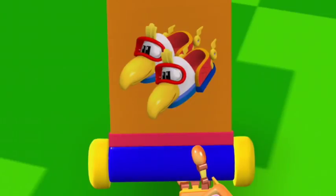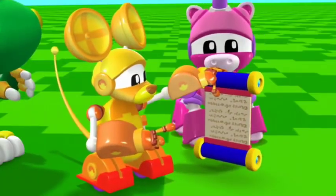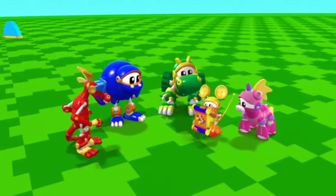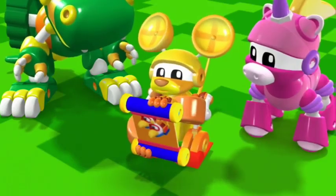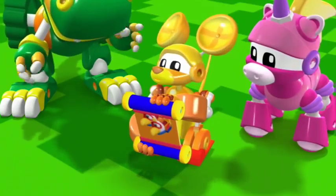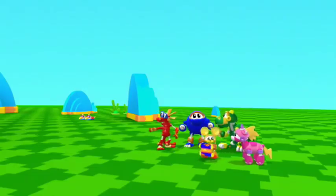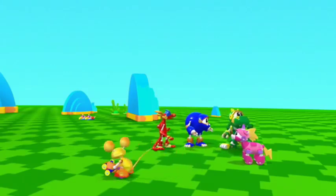Hmm. They look like birds, but they're shaped like shoes. A clue that's a shoe? I don't get it. Look! There's more! Something is written on the back. It says, "Step inside each birdie shoe. The shoes will lead you to your next clue." That's a strange clue. Does anybody see any shoes that look like birds?